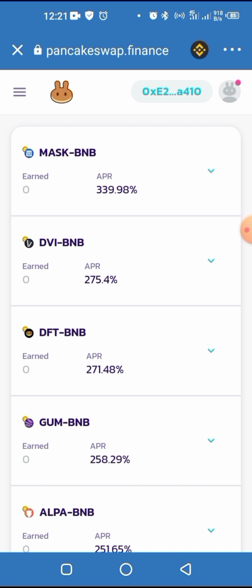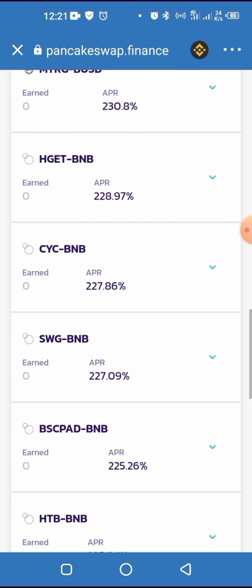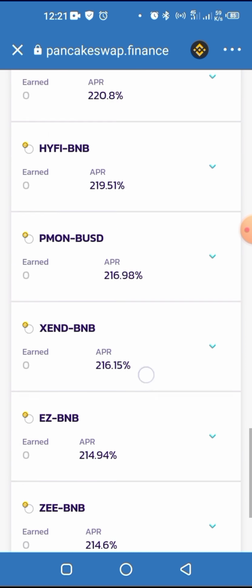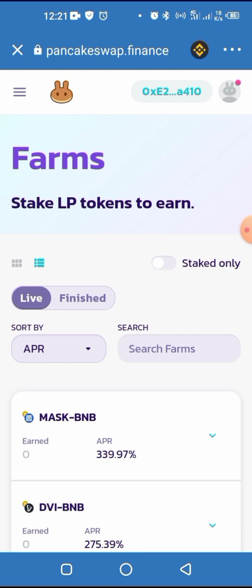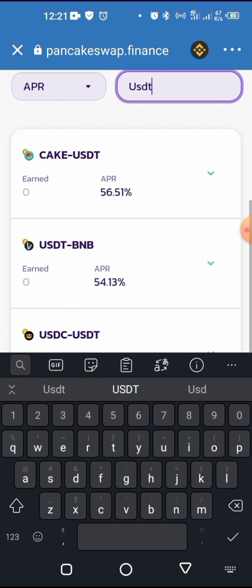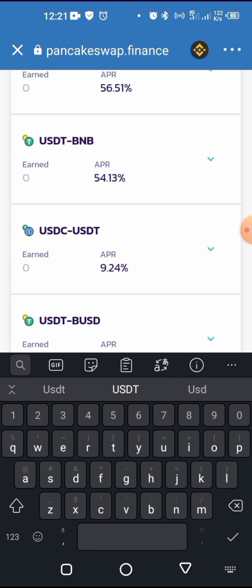One thing I'll also say is there are basically two ways of staking. The first is staking stable pairs. So for example, if we scroll down, we would see a stable pair. Let me search for it. If we do USDT. Okay, so we could see stable pairs. There's USDC-USDT, there's USDT-BUSD. These are what are called stable pairs.